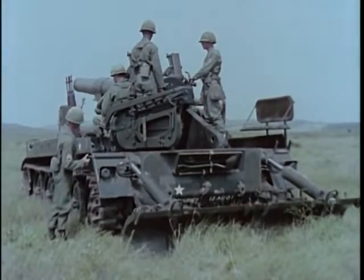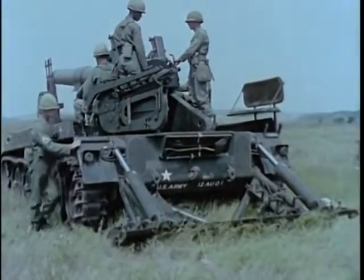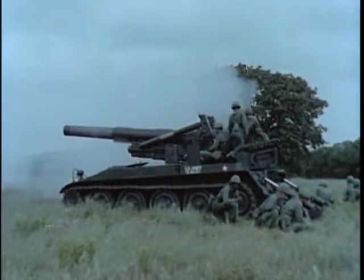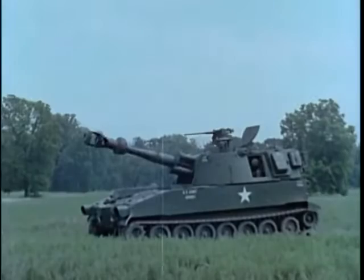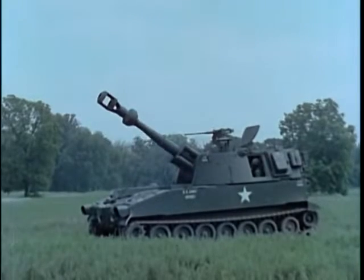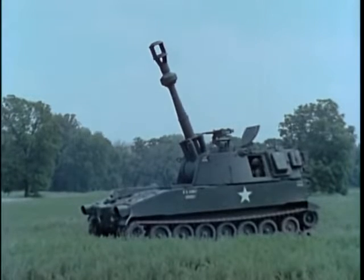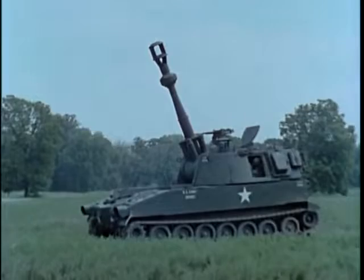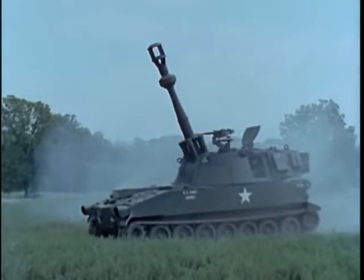Stability. In order to maintain the high accuracy provided by modern fire direction center techniques, the emplaced weapon must withstand the shock of firing and remain in place. Flexibility. The ability to deliver fire over a wide front and at high angle of elevation without time-consuming shifts is further essential to support widely dispersed units.